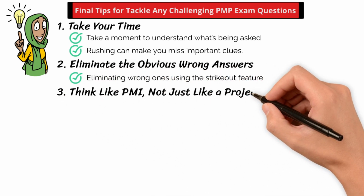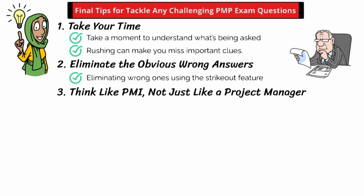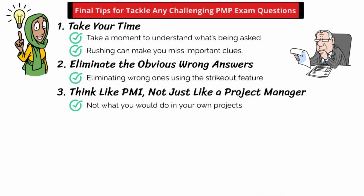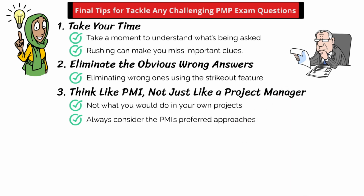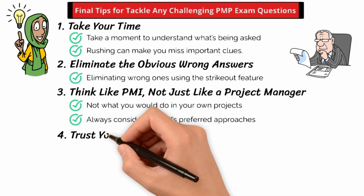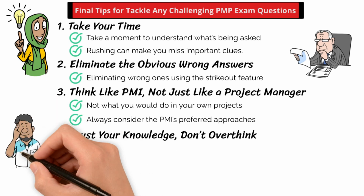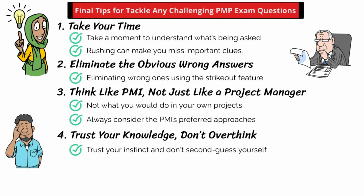3. Think like PMI, not just like a project manager. Remember, the PMP exam tests you on PMI's best practices, not necessarily what you would do in your own projects. Always consider PMI's preferred approaches when making your choice. 4. Trust your knowledge, don't overthink. It's easy to second-guess yourself, especially on tricky questions, but often your first instinct is correct if you've studied well. Trust in your preparation and avoid overcomplicating the question.